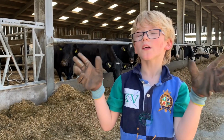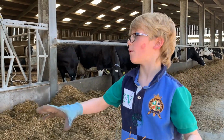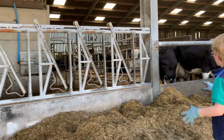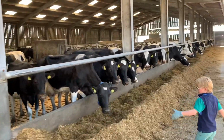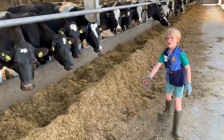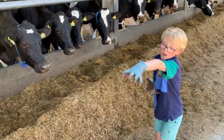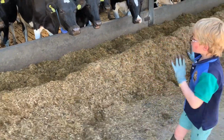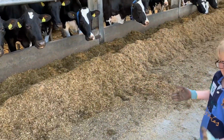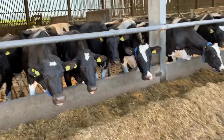We don't just milk in the parlour, we have 4 robots. We have these, the big giant row, which get food, and then the little tractor comes down here and gets the silage and pushes the food for them so they can eat and all sorts.